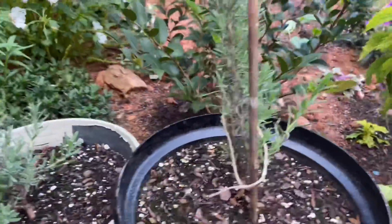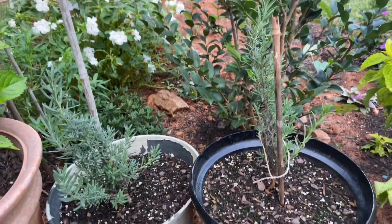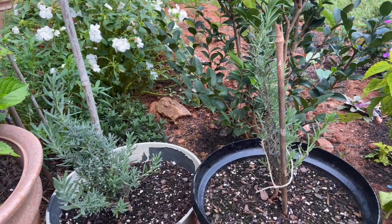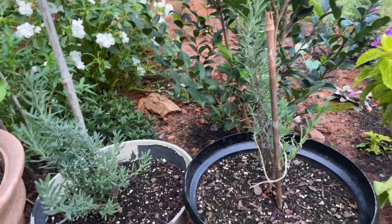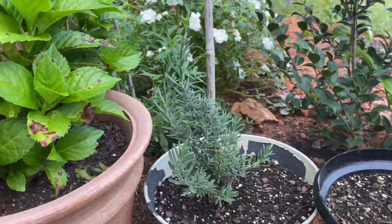And these 2 here are the true lavender or English lavender that I grow from seeds. These are the only 2 that grew, so they're very precious to me. I hope they won't die.